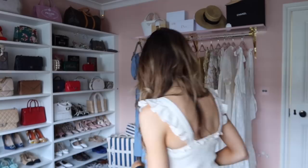You could literally put it on with your eyes closed. Before I leave, oh, can you see that down there? Little ASOS parcel. I have a dress in there. Maybe I'll open that up with you later.